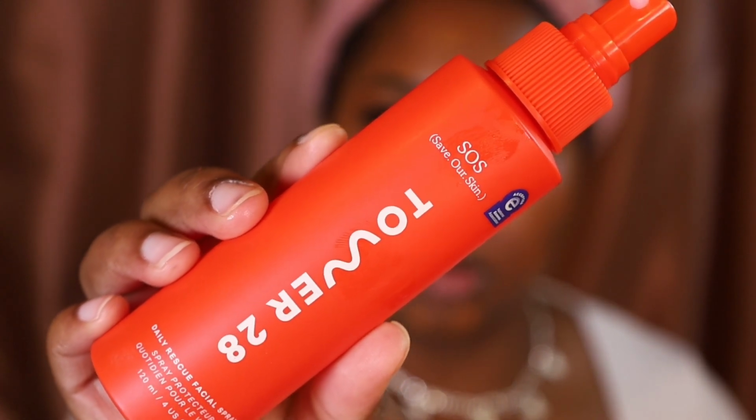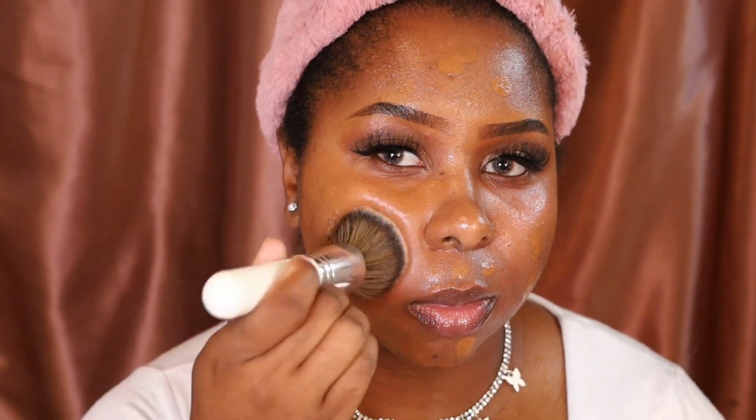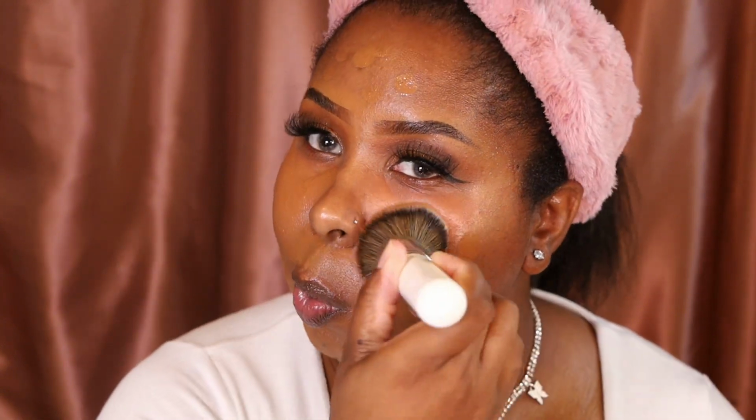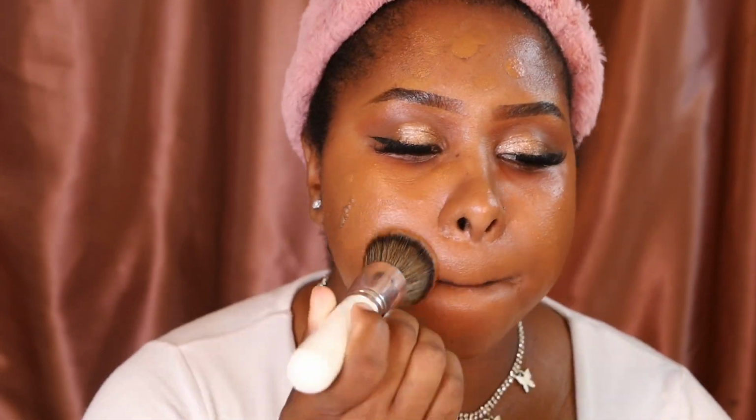So I'm taking the Tower 28 SOS Facial Setting Spray. It's really like a refreshing mist just to make sure that everything blends nicely and keeping the skin nice and hydrated. Just because both of these are matte, so I didn't want it to dry down too fast, especially using that Secure the Blur primer. And just to make sure that the skin looks flawless, I'm taking my sponge and just soaking up any excess product, leaving the skin flawless.